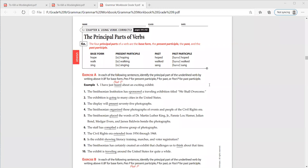Okay, so today we're going to start chapter 6 in the grammar workbook, using verbs correctly. The 4 principal parts of a verb. I'm sorry, it's on page 116. The 4 principal parts of a verb are the base form, the present participle, the past, and the past participle. The base form of hope, present participle is hoping, past, hoped, past participle, have hoped.